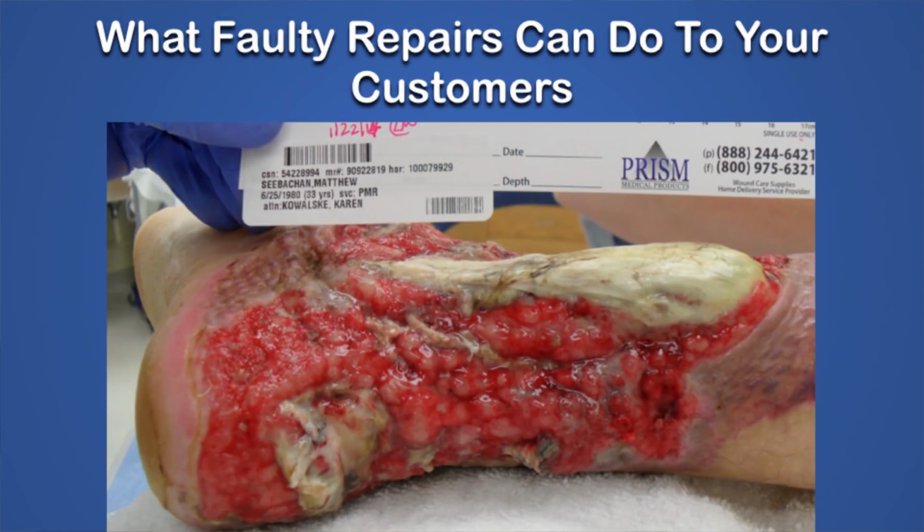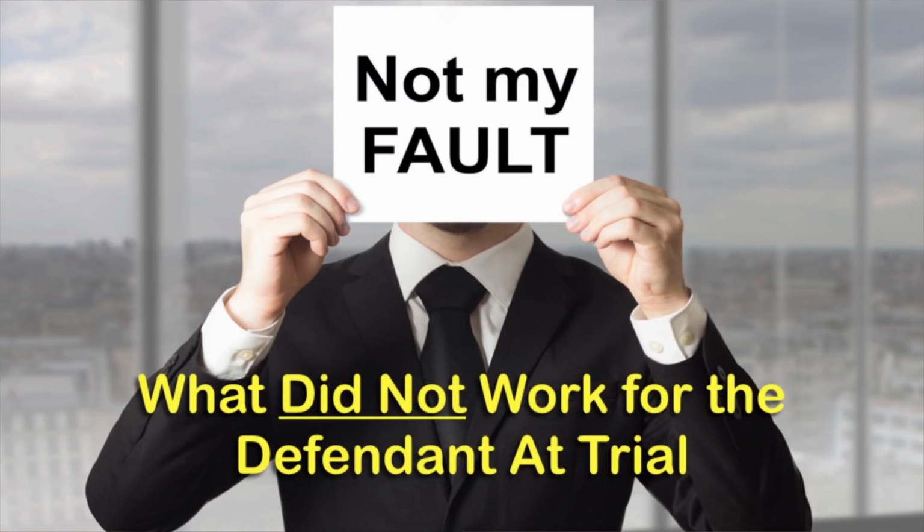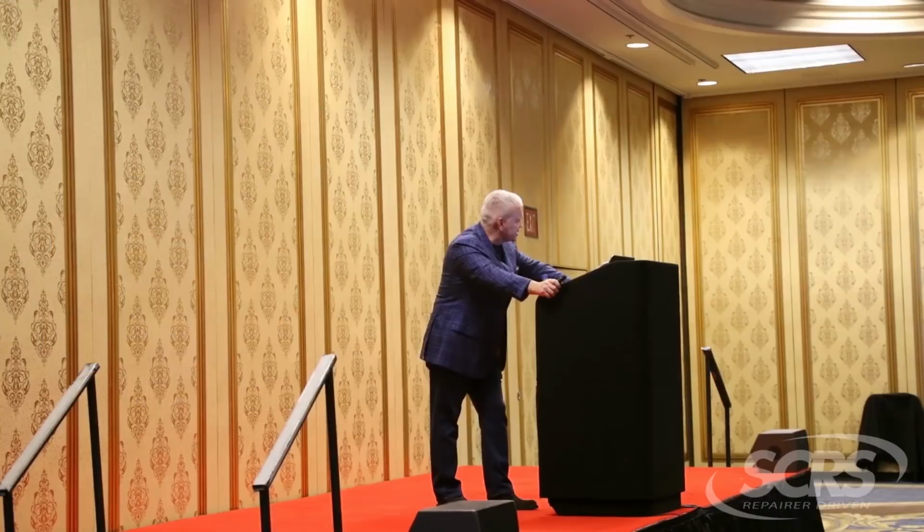So what did the defense say? What did not work for John Eagle? Because everything they tried backfired big time, as Donald Trump would say. They suggested that the OEM specifications were just recommendations, which was clearly wrong. Hell, it says it right here that they are not. It's important to note that the procedures provided by the vehicle maker are service specifications, not recommendations.